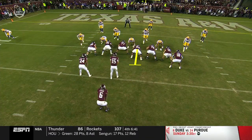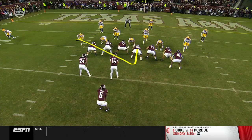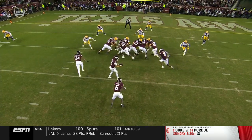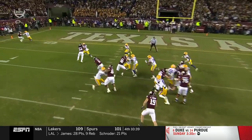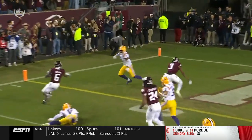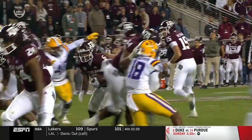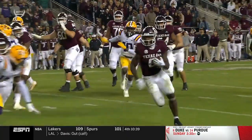It's a thing of beauty. You get the kick out block by Robinson. You get the loop block there by Green, and then you get Crown over blocking the perimeter. Just beautifully executed. 3 hats on a hat. You get to the outside with Achane, and he finds the front corner of the end zone for another Aggie touchdown.